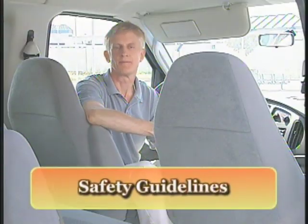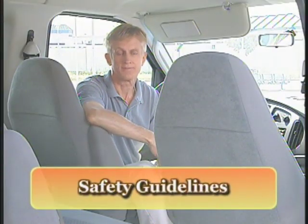The first thing to remember when driving a 15-passenger van is that it isn't just a big car. A van handles differently, especially when fully loaded. Drivers should be trained and experienced. As a comparison, federal law requires a commercial driver's license to transport 16 or more people for commercial purposes.